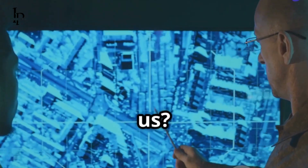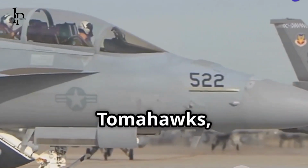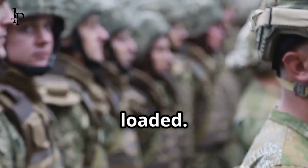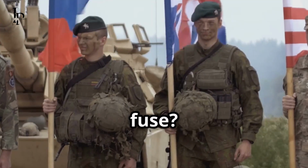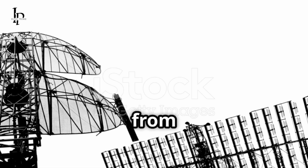So where does this leave us? With 176 defensive missiles, hundreds of aircraft, untold Tomahawks, and a bomber fleet that could reshape the battlefield, the US is locked and loaded. Will it keep the peace or light the fuse? That's the question hanging over the Middle East. Stay tuned because this story's far from over.